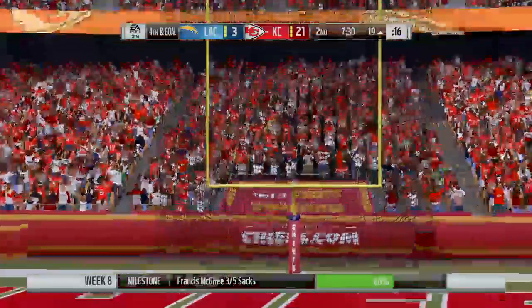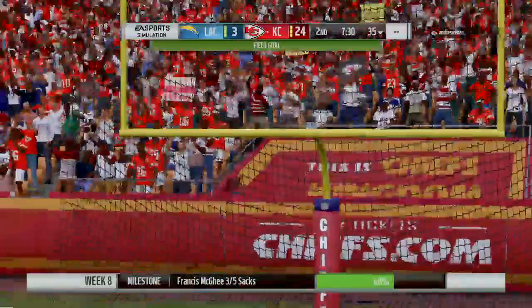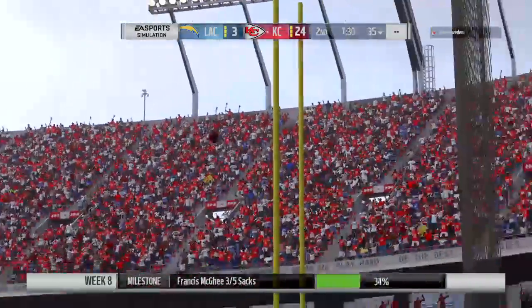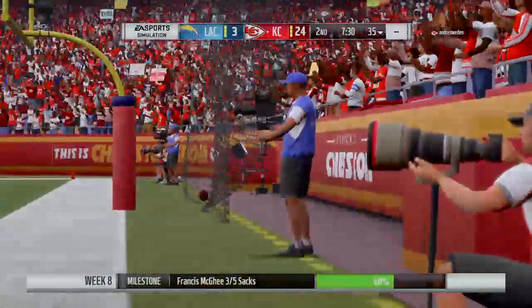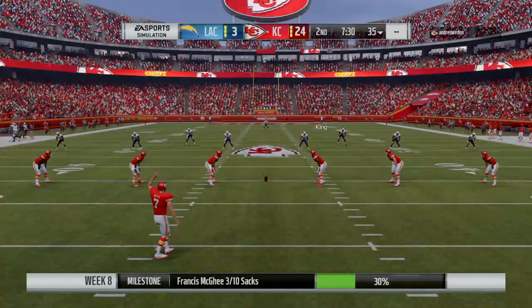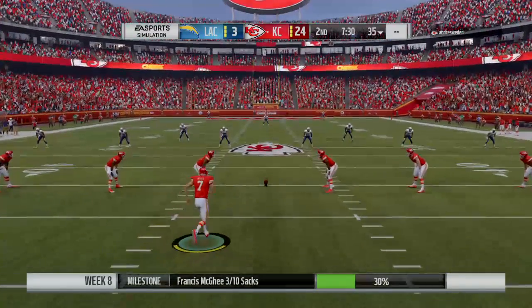And Butker able to put this one through. And that will stretch the lead up to 3 touchdowns now. It's a 21-point game. Well, the offense, they got the ball in a great spot, but they went nowhere. Forced him to take just the 3. And they'll be happy taking the 3.